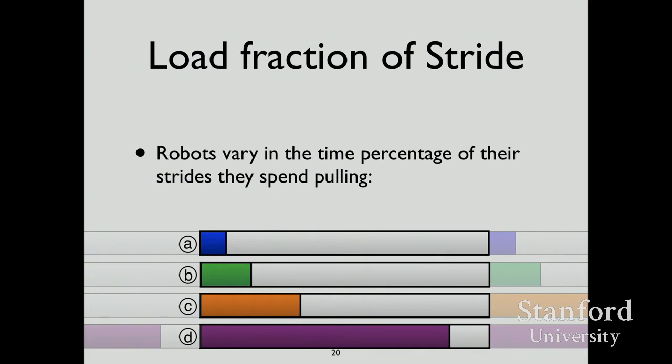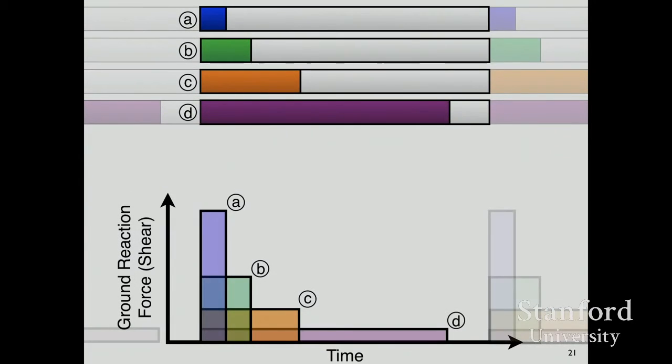C might be a walking robot now, a little bit more jerky, but still pretty consistent. B, we're starting to see, most of the time now it's recovering. It's just applying a lot of force in a short amount of time. And then A here is sort of the limit, and that's sort of like if you took a hammer and you hit a string, you're going to increase your momentum until you take it all out in this one little burst. So what would their ground reaction forces look like?